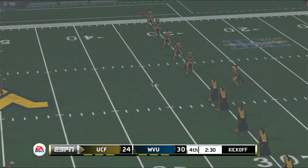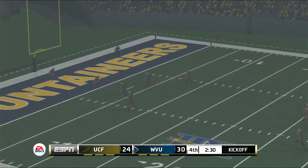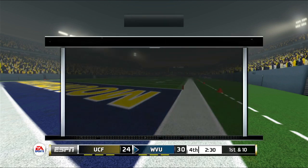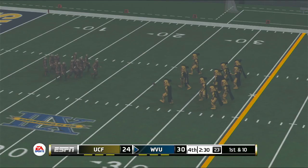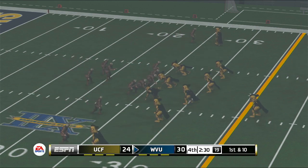Central Florida is ready to kick it away. And he got all of this one. Great kick. And it goes into the end zone, down for a touchback. The Mountaineers having everything going their way right now. They have put up 20 straight points on the board. Things aren't tied, but they might as well be. It's this drive that could really dictate the tone for the last quarter.